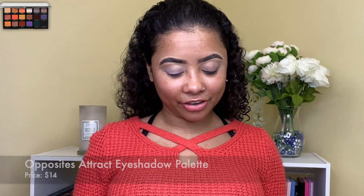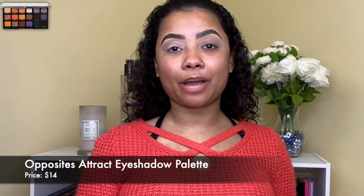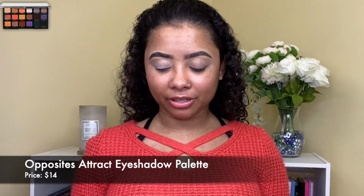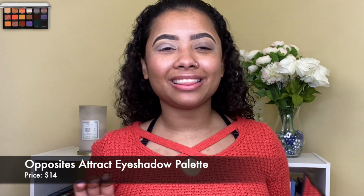I have their Opposites Attract palette today. This is one of their 18 shadow palettes. But unfortunately, it does not come in with a mirror, so I have to have a mirror close to me. Luckily, I have this one. I kind of want to go for like an orange lilac look. Can you guys tell by what I'm wearing today? I dropped this palette and I was like, oh no! I don't even know what eye look I'm going for.